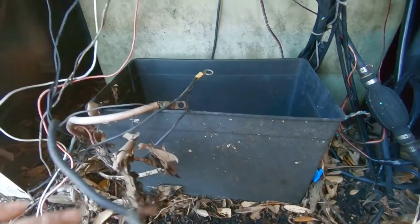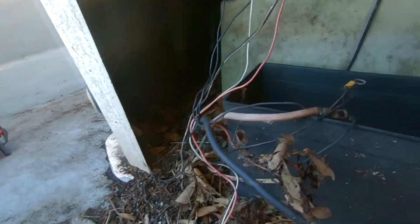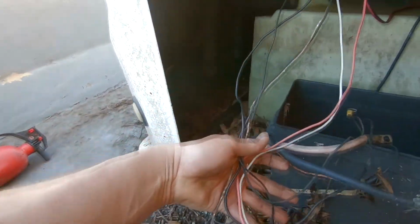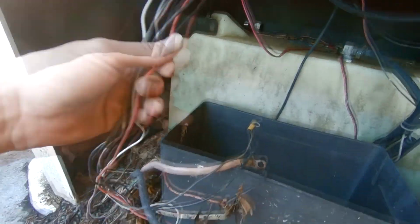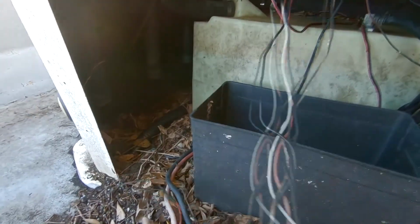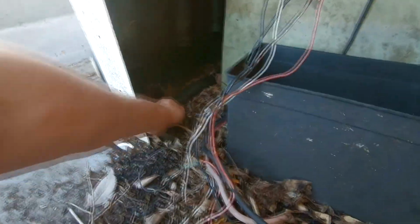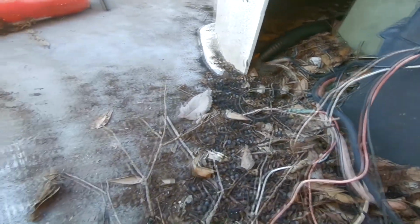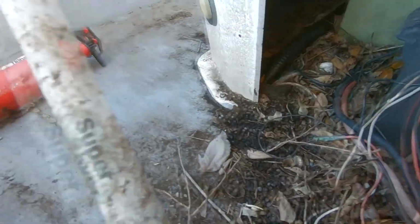Looks like everything just got a bunch of leaves and stuff on it. Other than that, I mean, the wires don't look chewed up. You know what I mean? I mean, it's all salvageable wires. Uh-oh, what is that? Oh, there is a hole in the boat. Look at that big ass hole. It's supposed to be there, though.